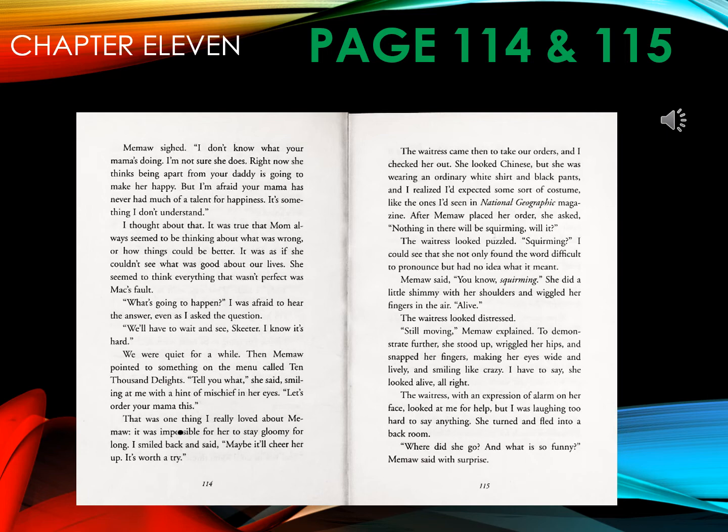The waitress came then to take our orders, and I checked her out. She looked Chinese, but she was wearing an ordinary white shirt and black pants, and I realized I'd expected some sort of costume, like the ones I'd seen in National Geographic magazine. After Meemaw placed her order, she asked, "Nothing in there will be squirming, will it?" The waitress looked puzzled. "Squirming?" I could see that she not only found the word difficult to pronounce, but had no idea what it meant.